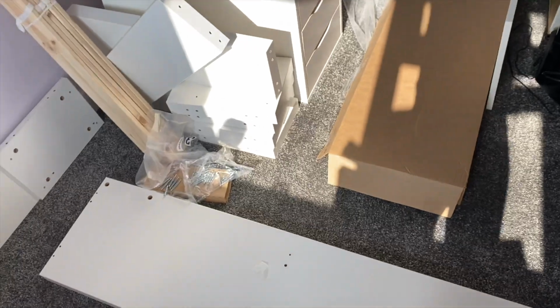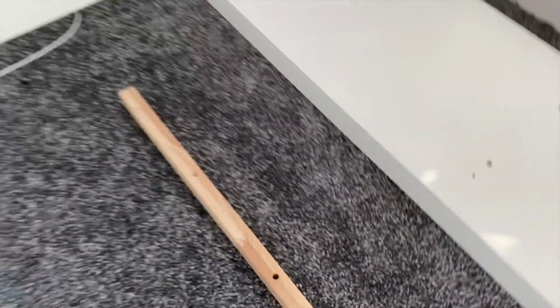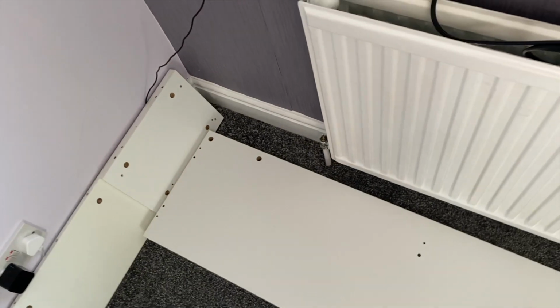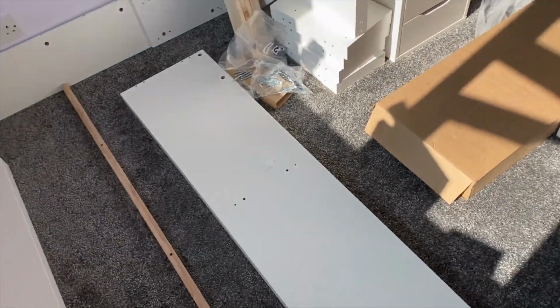So we finally got a bed, and now we're unpackaging it, and it is so big. I wanted a double, but there's so much stuff, and the base is so thick as well. So we're just going to start assembling this. I'm going to try to vlog as much as I can, but it's not going to be the easiest thing ever. Plus I've got about 4 hours' worth of footage already in my room, so I don't want to film too much.